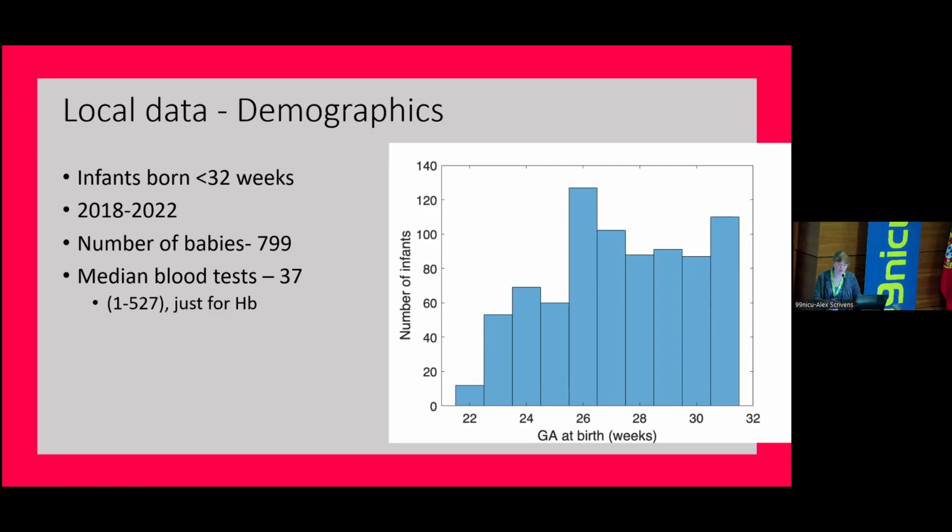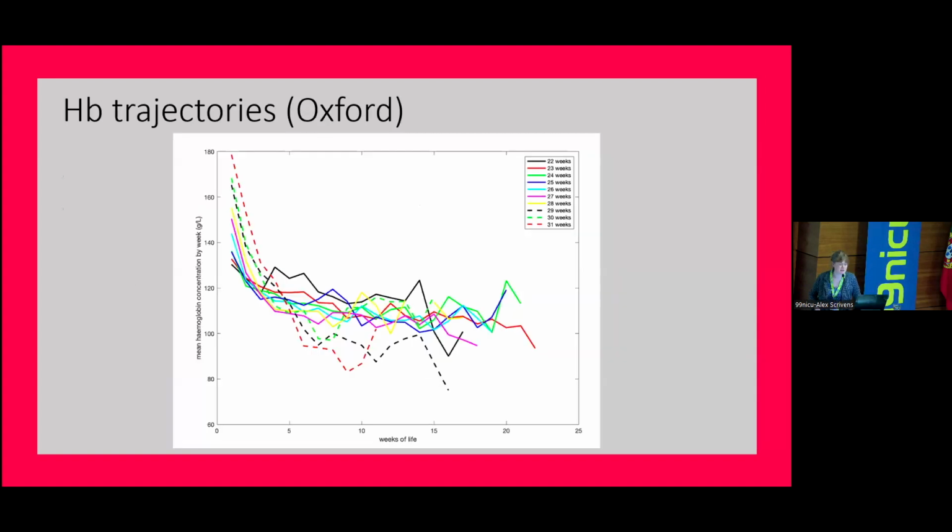We had a skew towards the higher gestational age. We had an extra bump at 26, 27 weeks, and that's because our level 2 units will send us anyone born under 26, 27 weeks, and we'll look after the older ones. So that's our general population. And I was expecting to see that our starting hemoglobins had a trend towards a higher hemoglobin value in an older gestation baby, but I wasn't expecting to see it line up almost exactly.